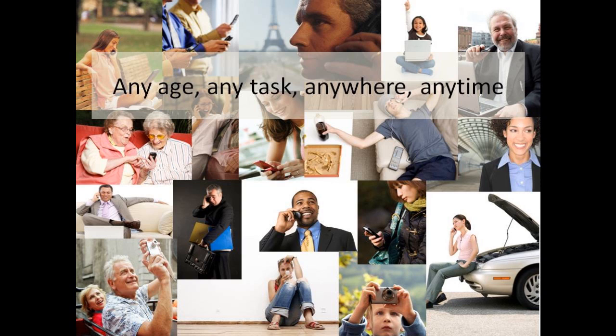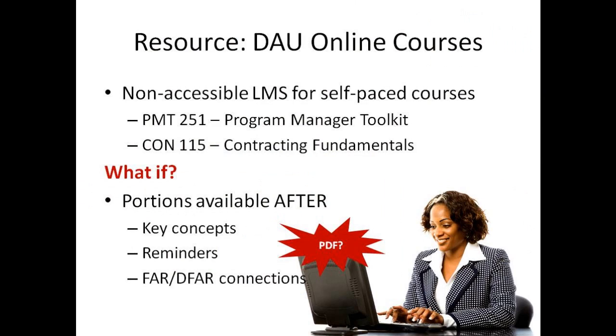Most recently, I am working at DAU to finish up some defense acquisition certifications that I should have finished long ago, but I'm getting through the appropriate levels for program management at this time. And so I'm signed up for a couple of our courses. Now that's always a good thing, right? When the person that's working in the learning organization now has to sign up for the products that they've been creating. And so I was in 2 courses, Program Manager Toolkit and Contracting Fundamentals.